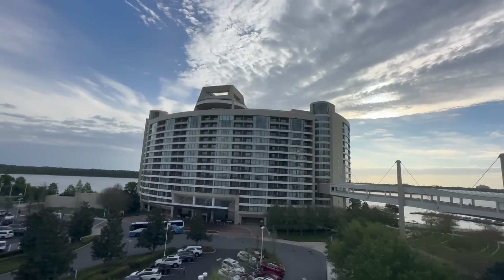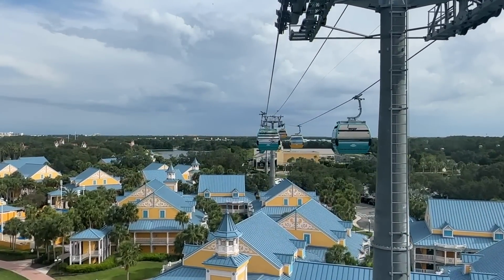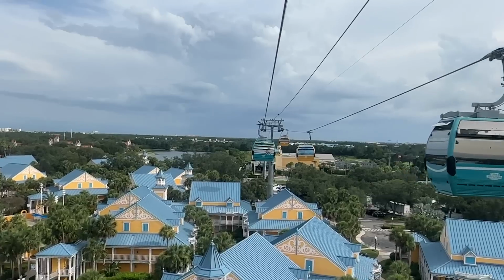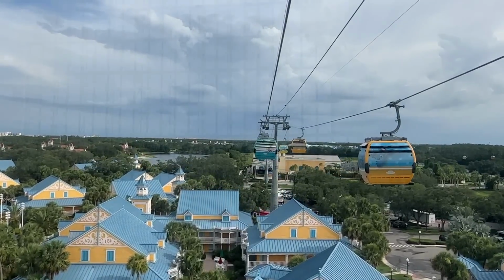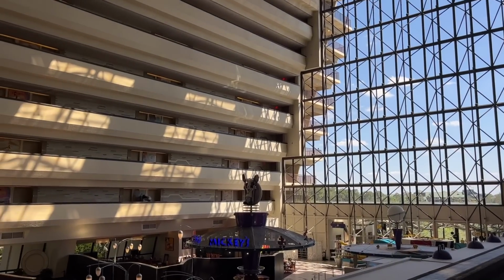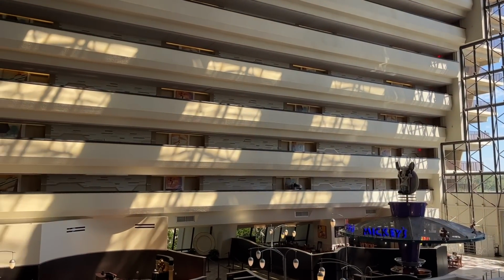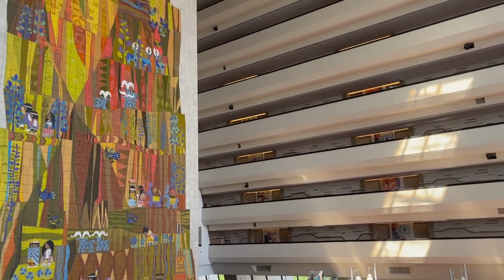Just because you're booking a room at a resort that has monorail or Skyliner access does not mean every single room at said resort is going to provide you with this easy peasy transportation access right outside your door. Take the Contemporary, for example. While the main tower is going to put you in the exact place where the monorail station is located, a room in the garden wing is going to be a little bit more of a walk for your group.